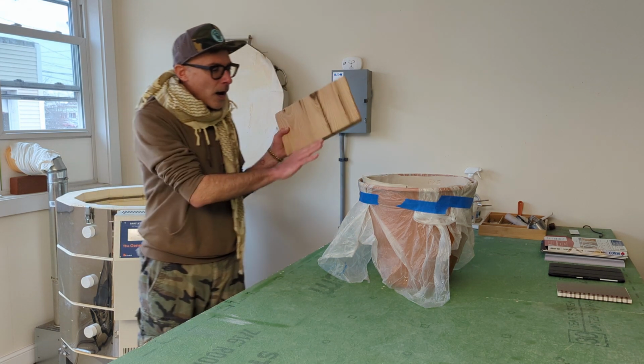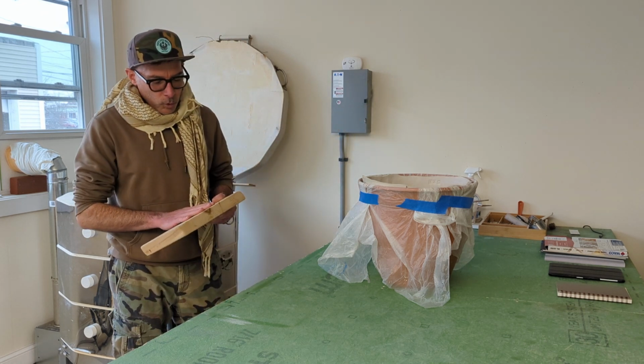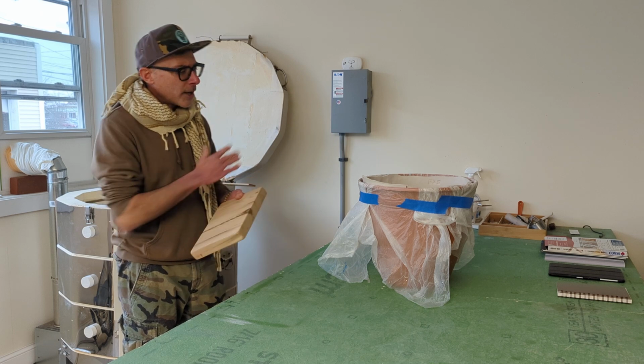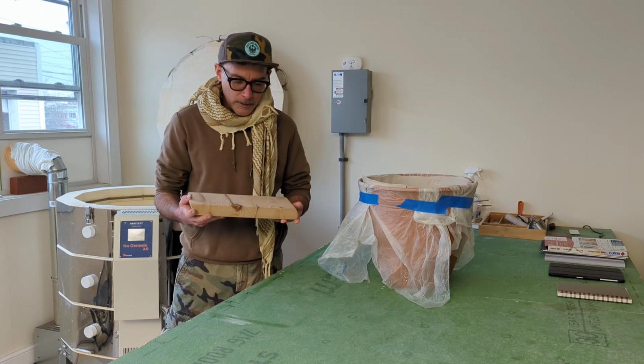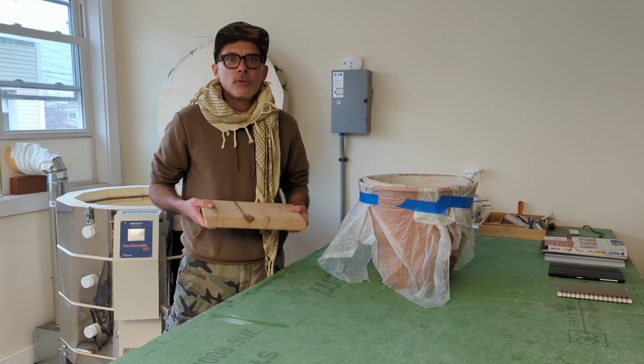There's something about working with clay and working with wood. I don't know, I'm trying to meld them together. And you're going to be seeing a lot more of that happening in the new year.